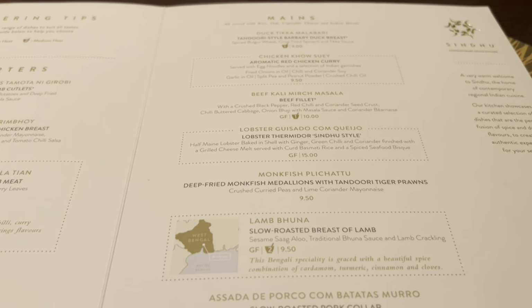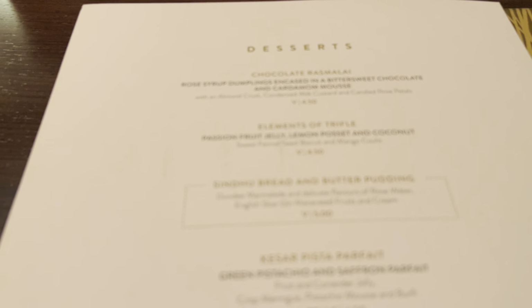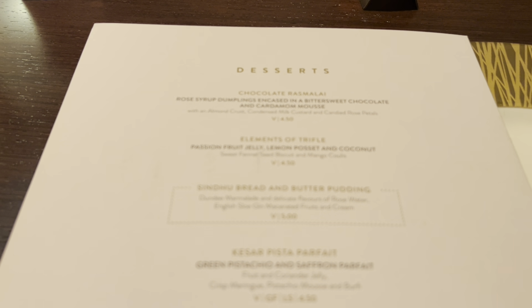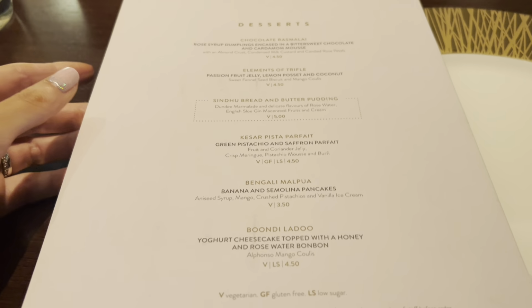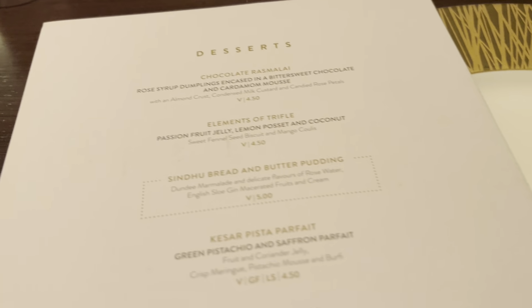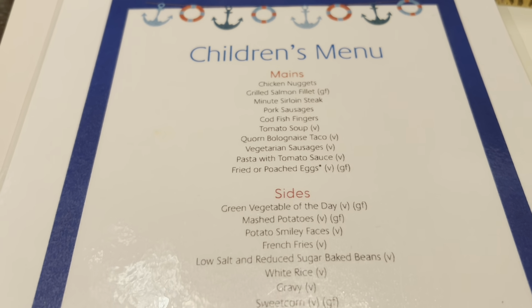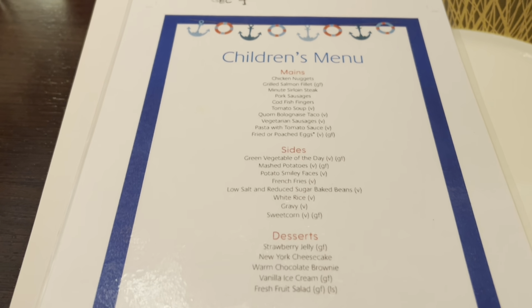And then he said the monk fist doesn't come in a curry sauce, it just comes in a standard curry mayo. And then we do have the desserts here as well. They did bring over a children's menu, but to be fair, I don't think Oliver's going to order anything off it because he does like Indian food, but it's just standard English food for the kids. It is a good option if you have children who don't like Indian food.